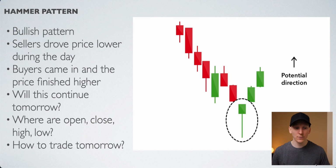You might have heard of candlestick patterns. There are many patterns with candlesticks and they tell us something about the trade. This is a hammer pattern because it looks a little bit like a hammer. Well, this is a bullish pattern in this scenario anyway.